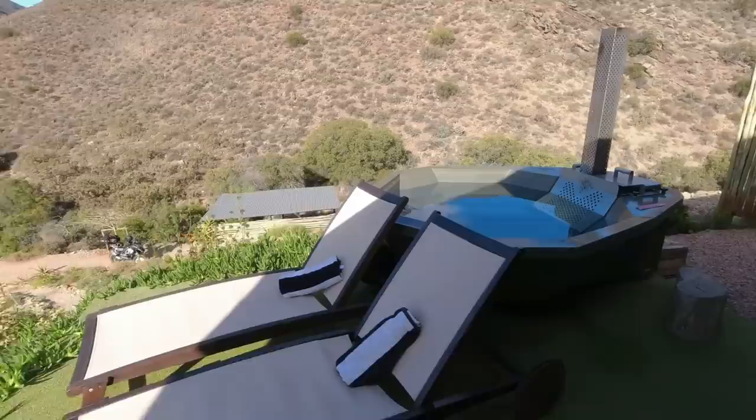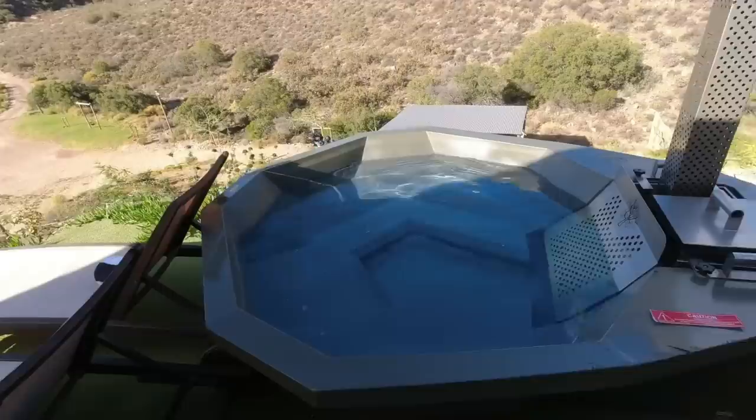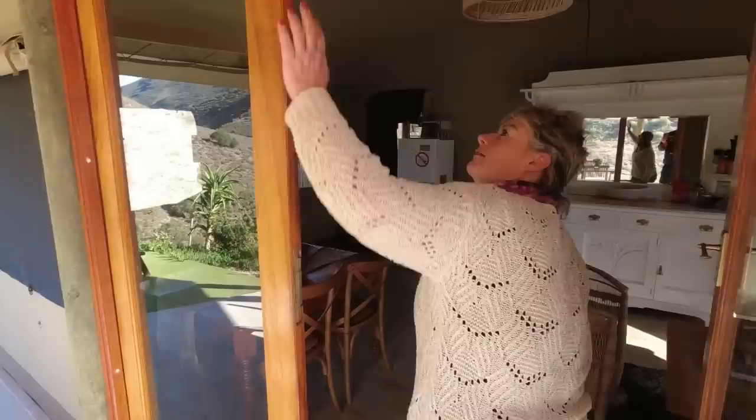Jeez. And the water is still cold. Yeah, but I'll heat it up now. Sure. Just look at the view. Cool. Wow. It's fancy, huh? It's a tent.